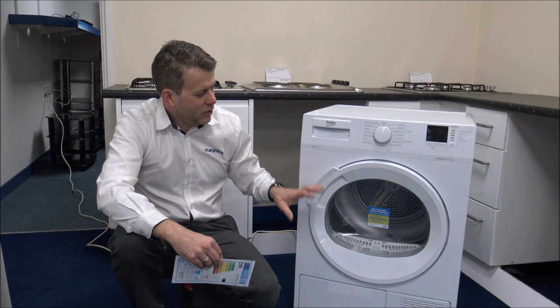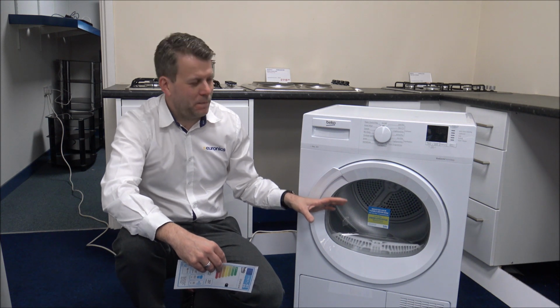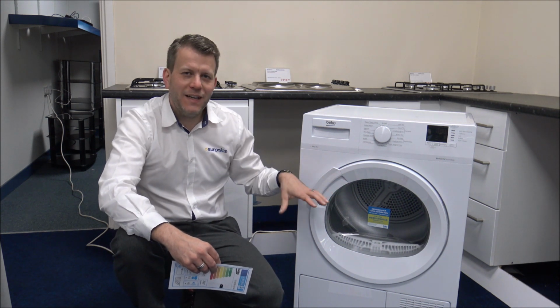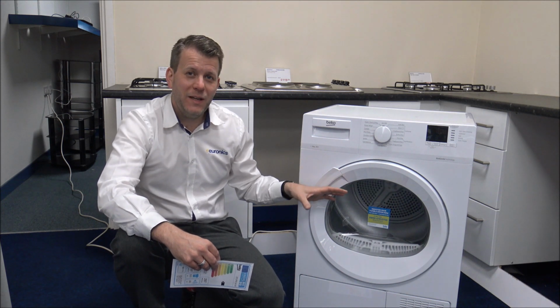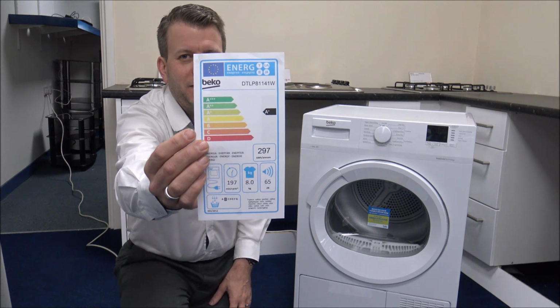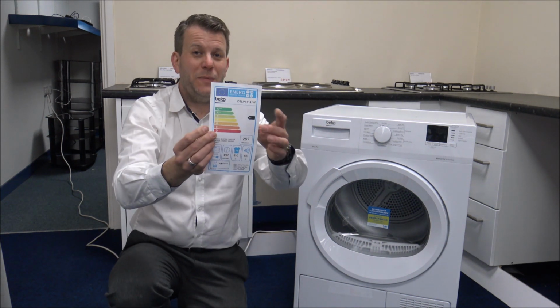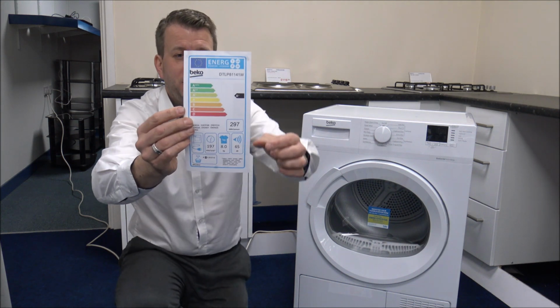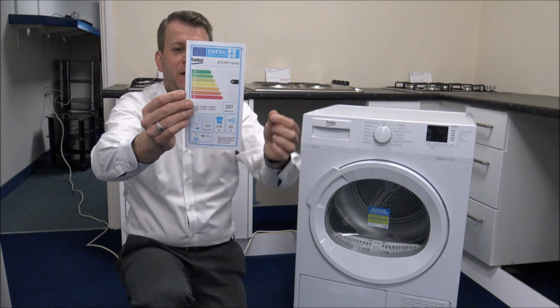So a little bit about the dryer itself. With this one, this has something called heat pump technology, and rather than going into the ins and outs of how it all works, basically in a nutshell, heat pump tumble dryers are a lot more energy efficient. Now on this particular one, from the energy label you can see this is an A+ energy rating, and although it might not mean a lot to you, it just shows the kilowatt hours per annum at 297.